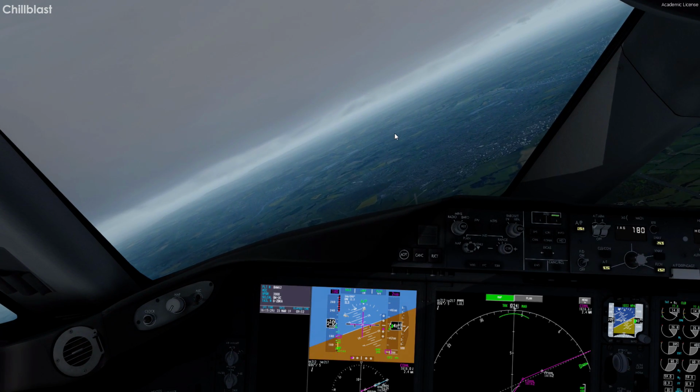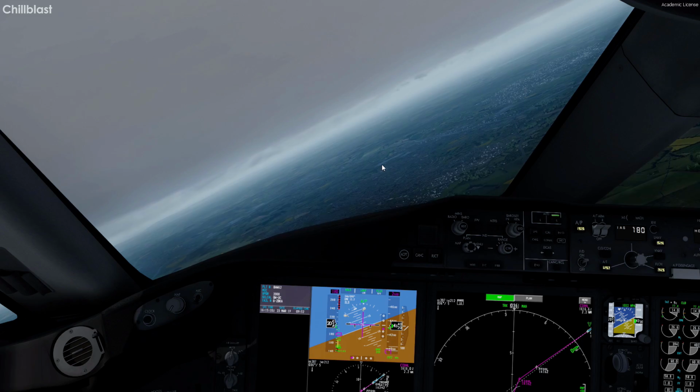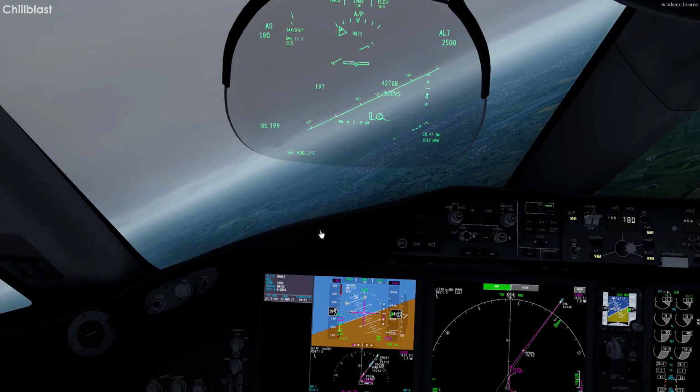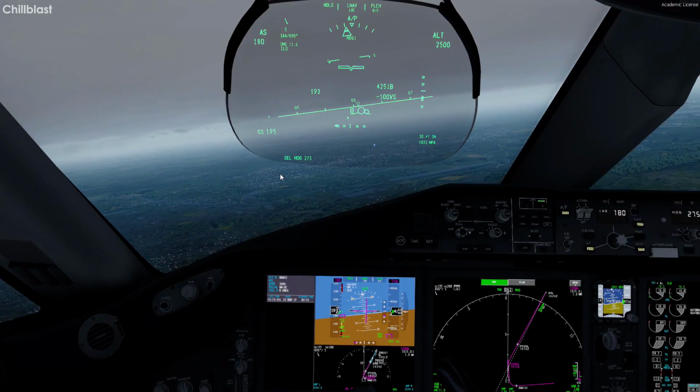Continue our turn all the way around. We are 12 miles from the airport, so that's what we should be actually at 180 knots. So perfect timing with that. I'll get the heads up display down, and I wonder what my FPS is.